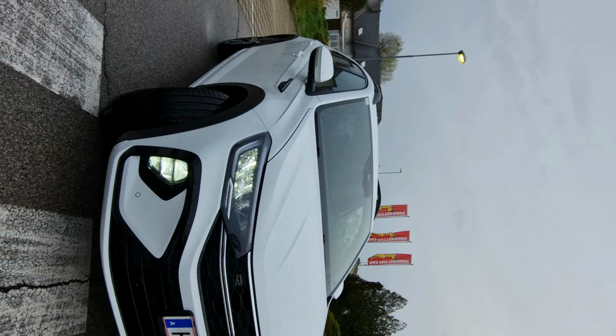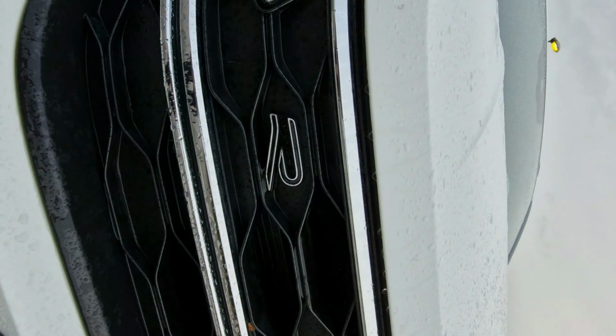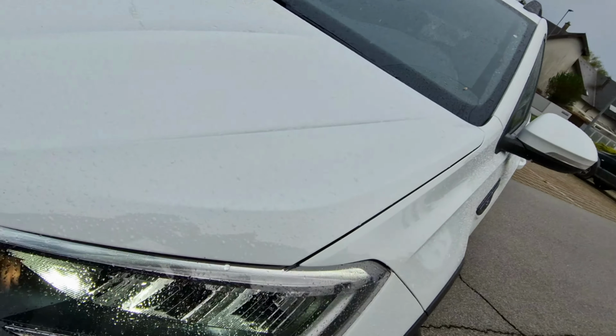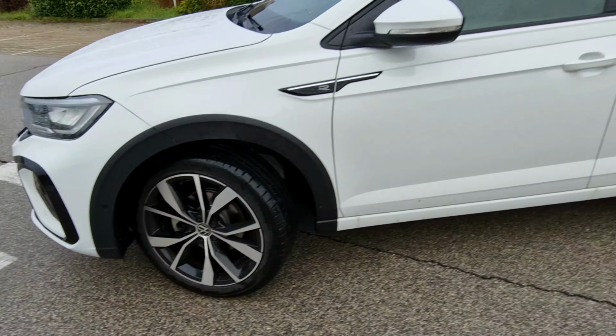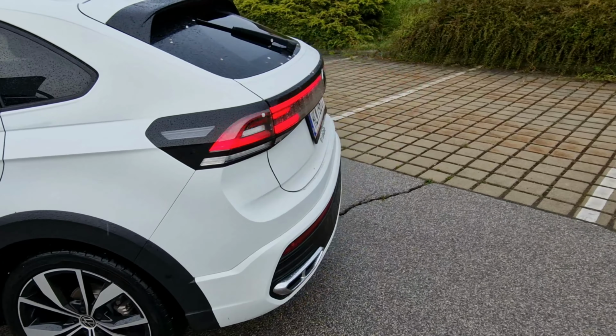The exterior looks extremely cool for an SUV, I think. And we have the wonderful R badge on it. The engine, as I said, is the 110 horsepower 3-cylinder. So it's not that fast, but as a city SUV, it's okay. Here with the 18-inch rims. So what about this car?